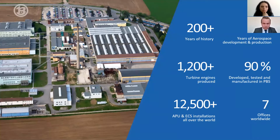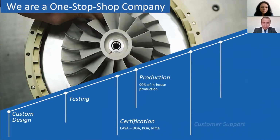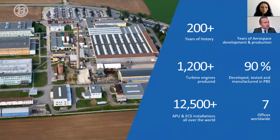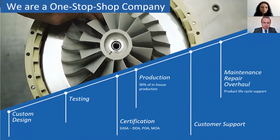In aerospace, we started our production and development 50 years ago. One of our advantages is the in-house production. Mainly 90% of our products are made here in our factory. If I go back to the picture, you can see our facility on the left side. This is the whole production there. The remaining 10% we supply from companies around the Czech Republic. So you can say that all of our products are made in the Czech Republic.